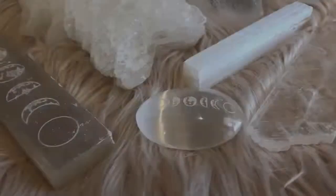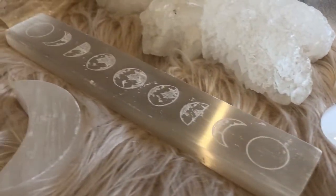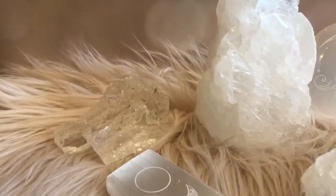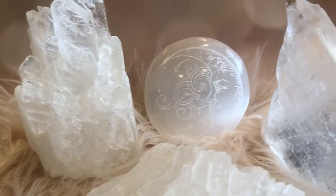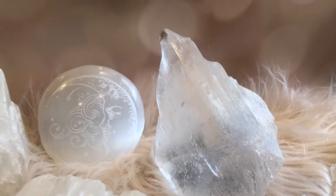Crystal number 1 is Selenite, which is named for the ancient Greek moon goddess Selene, who was called Luna in ancient Rome. And this stone has long been connected with lunar energy. When you look at selenite, it even looks like the light that's reflected from the moon's surface. It has that beautiful shimmer and sheen.